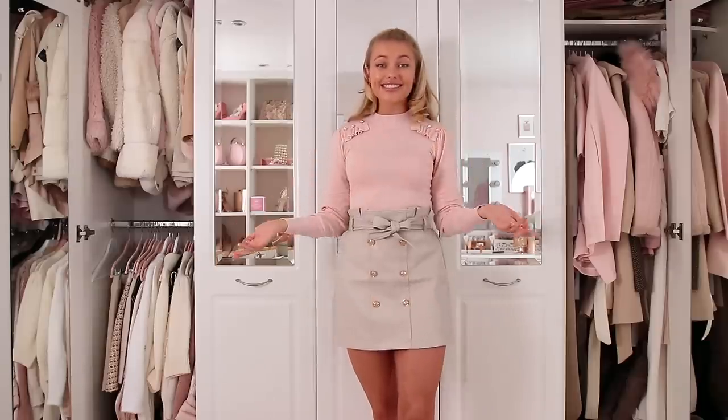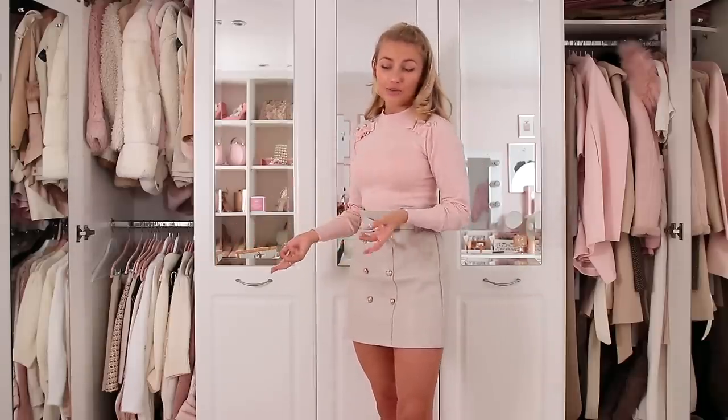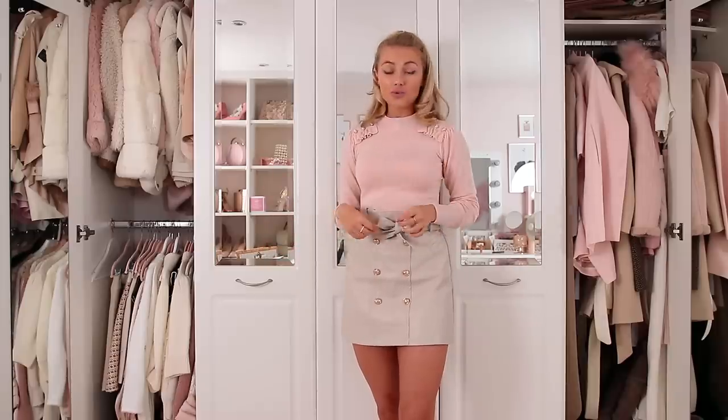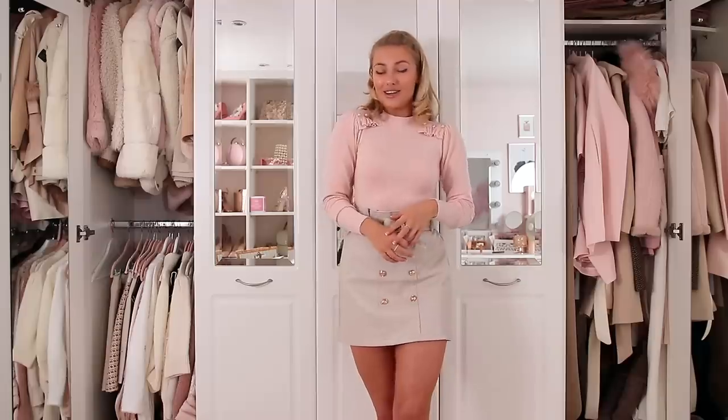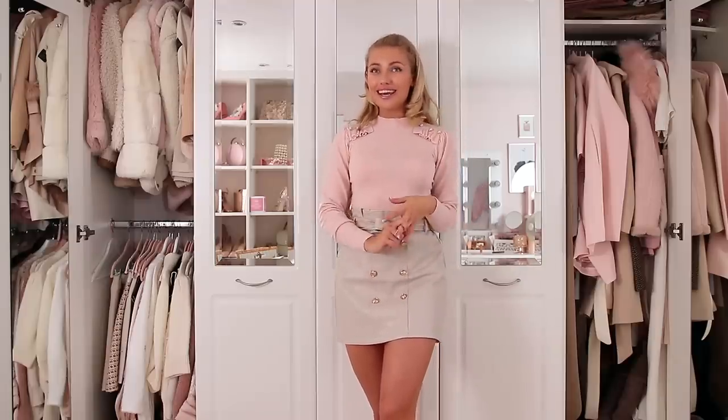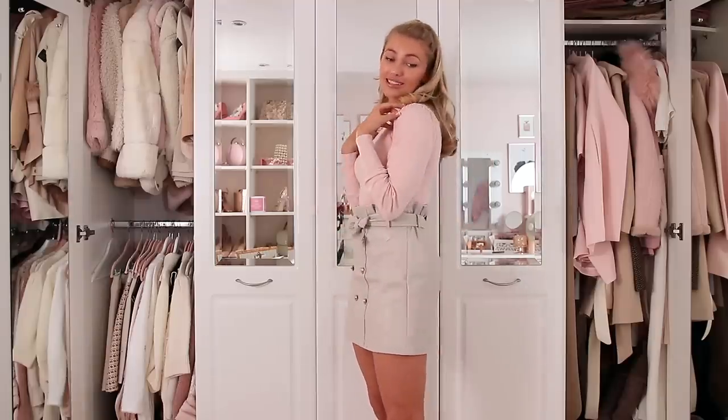And I just think this is such a nice top. It's really easy to wear, and it's just going to make your casual outfits look so much nicer and really put together. This is the kind of thing you could go and wear to afternoon tea or brunch if you want to look really pretty. It's such a lovely color.